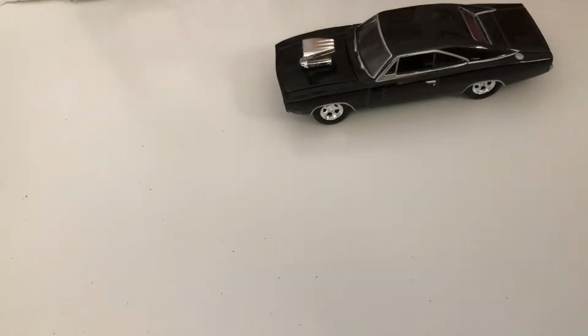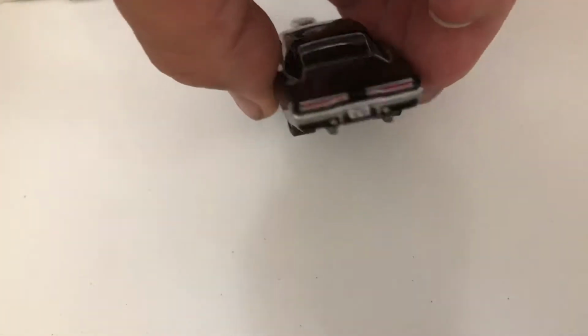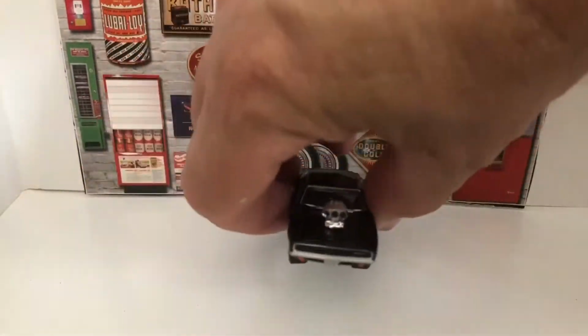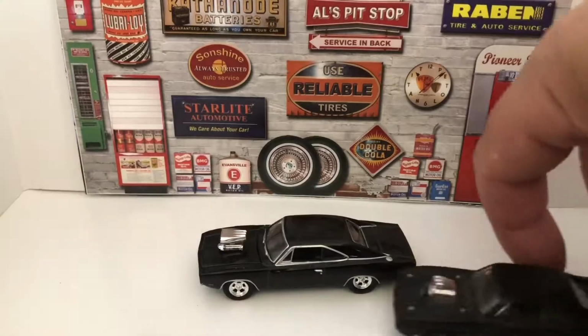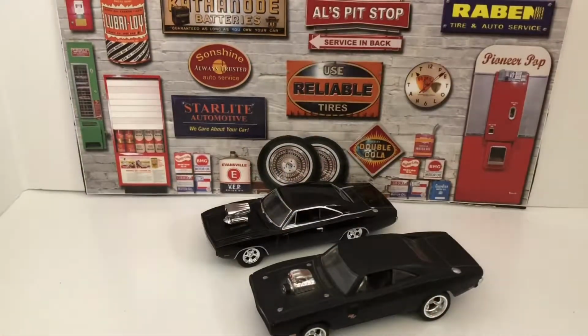And then recently, back in May of this year, 2019, I ran a Google search looking for the car that I actually wanted, and ran into this company, Greenlight, who put out a 1970 Charger with a blown engine, and it looks way better and way more like Dom's Charger than Hot Wheels does. Some people argue over and over that the Hot Wheels looks more like it. I'm like, nah, get out of here.